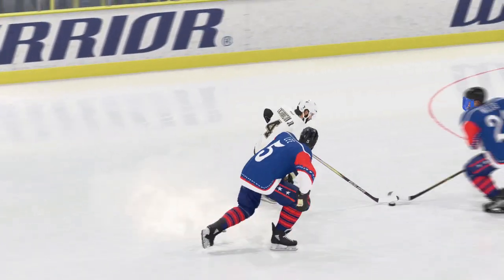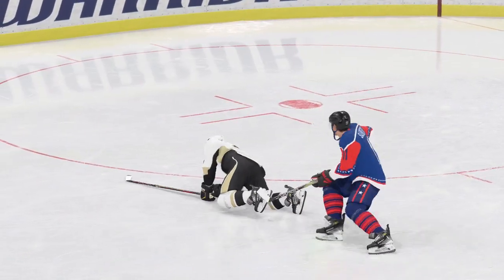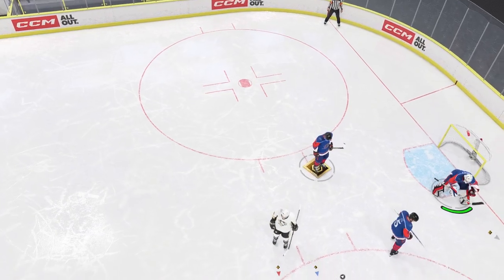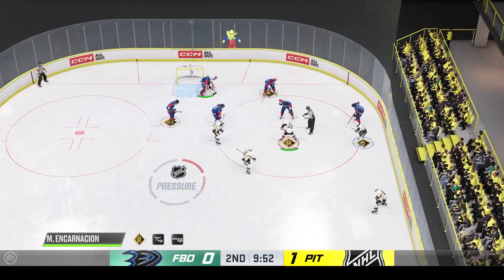Well, that hit had to hurt, James. Let's have another look at that one. I mean, he goes down hard, and when you have a hit like that, you're feeling it all over your body. More than half the period has expired. We've got a 1-0 hockey game thus far.